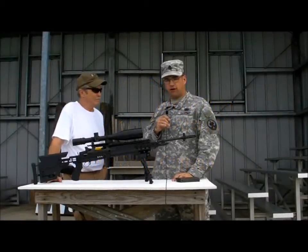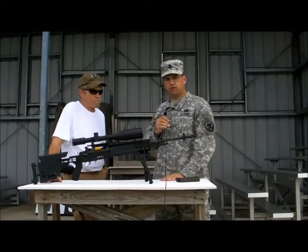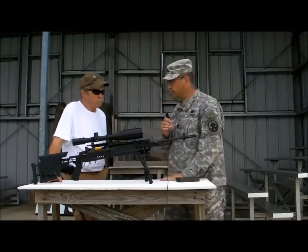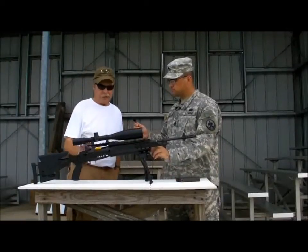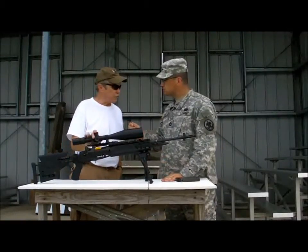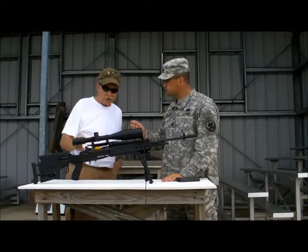We're here at Camp Perry, Ohio, with Doug Carlstrom of Rock Island to talk about the M14EBR. Doug, tell us a little bit about this rifle. Actually, what you see in front of you right now is what we call our national match version of the EBR.